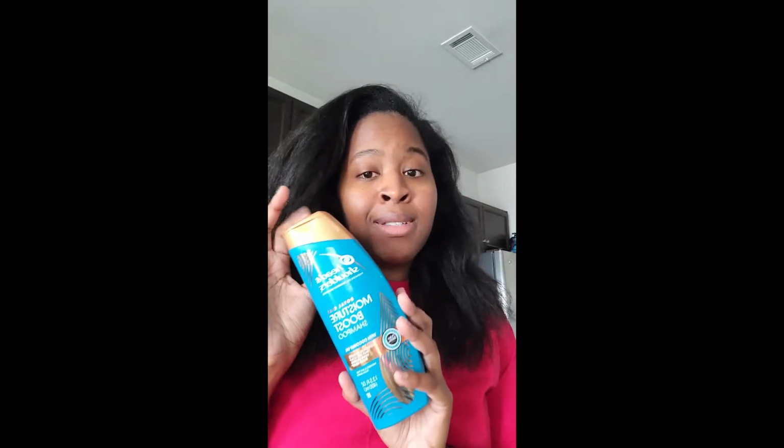I like to use this shampoo first when I go in and wash my hair because it's really good for your scalp, and I do deal with dandruff and dry scalp and all that, and this does the job. So I love this for my scalp.